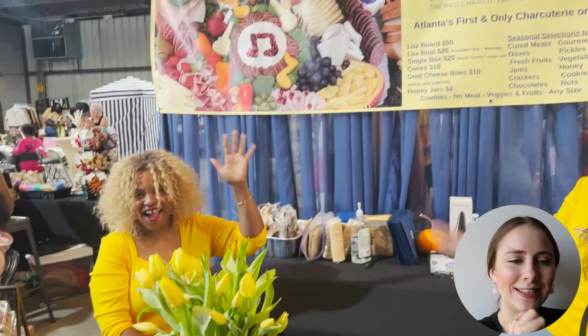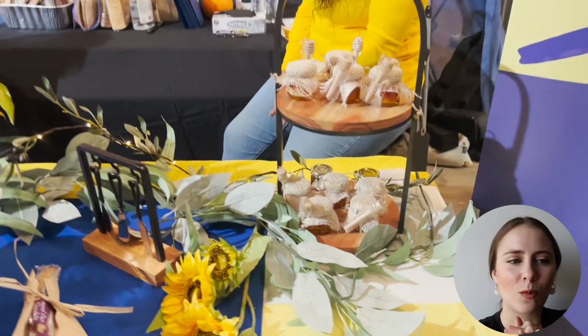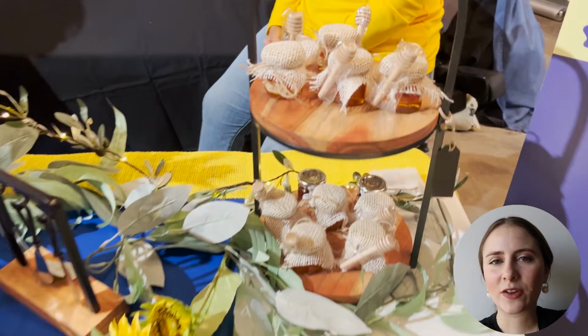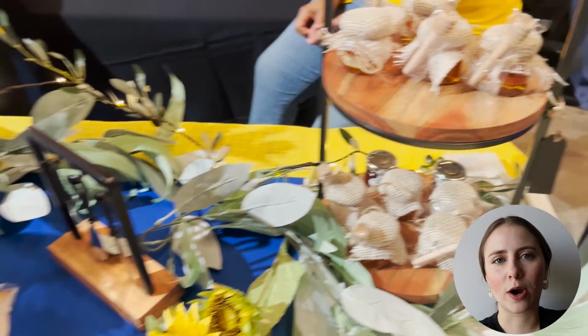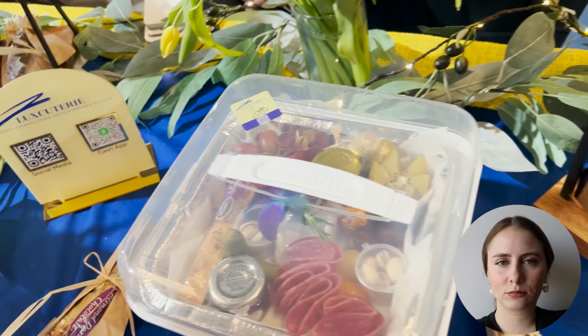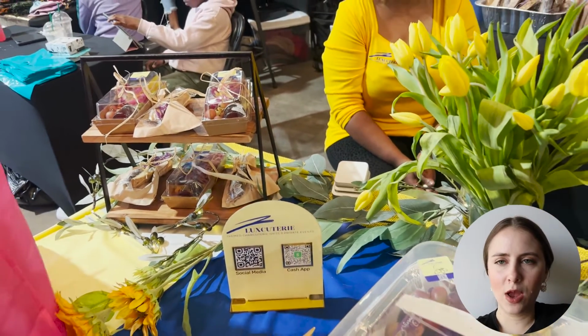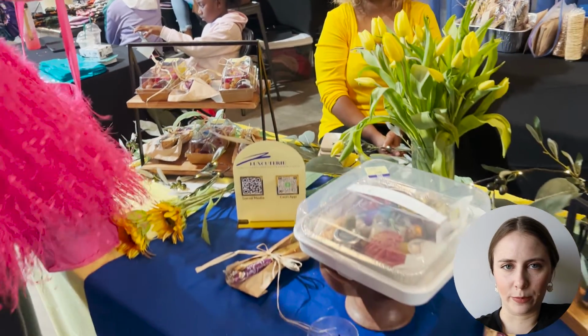You also see how friendly these vendors are. They had no idea why I was filming them, but yet they were so nice and warm and welcoming, which is exactly what you want to be when you are sitting at a vendor booth. Because if you're just sitting there bored out of your mind and not having a good time, no one's gonna want to come to check out your booth.